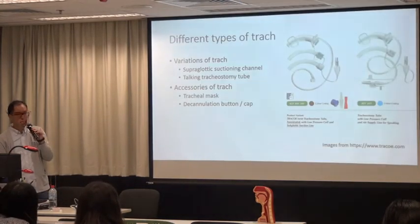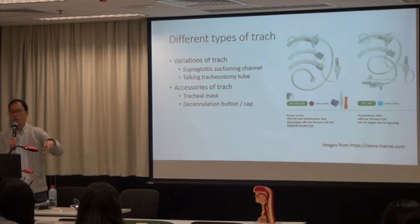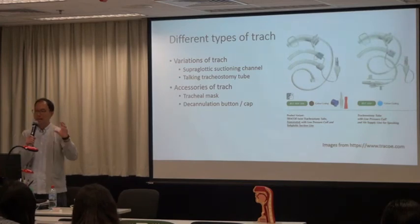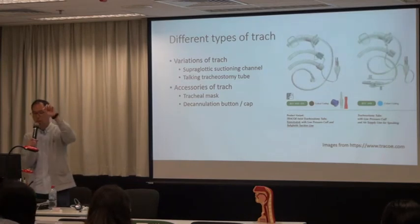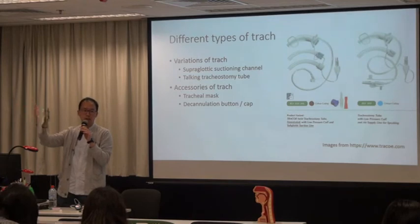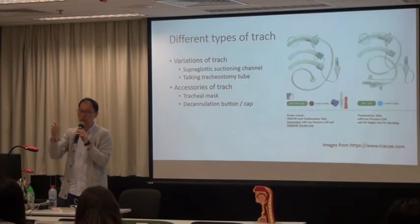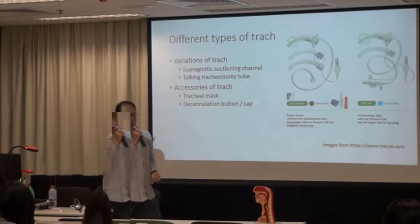One last thing that I didn't put here is the size. A lot of times you would see in the notes what size of tube it is. It usually refers to the inner diameter, though not exactly. So if you see a size 7.5 Portex, as you can see from the cuff there, it would say 7.5. That tells you that the inner diameter is about 7.5 millimeters, but it's not an exact conversion. Anyhow, a size 8 tube is going to be bigger than a size 6. In pediatrics they can put a size 4 tube. The smaller it is, the less negative effect it is going to have on the tracheal wall.